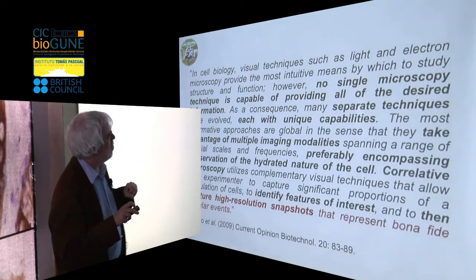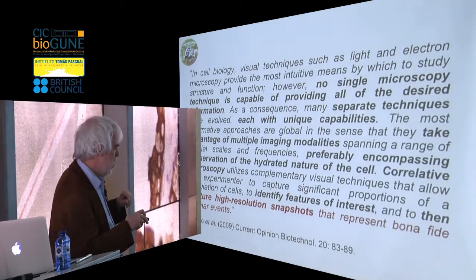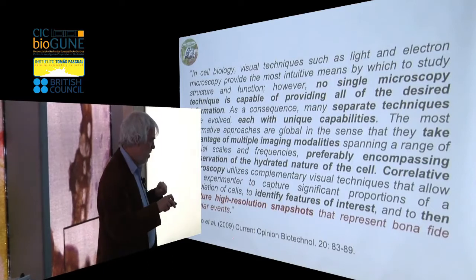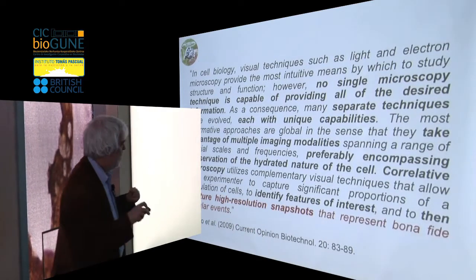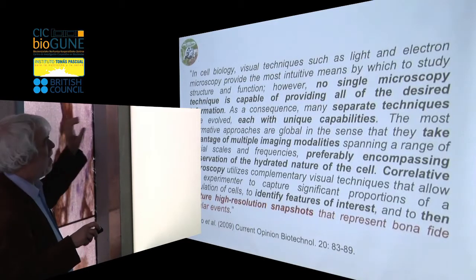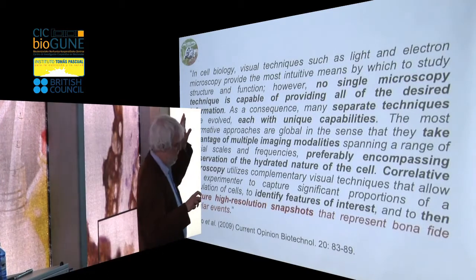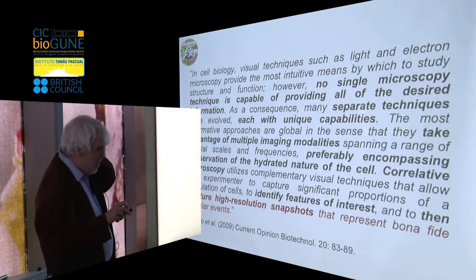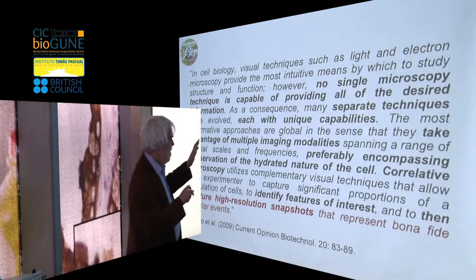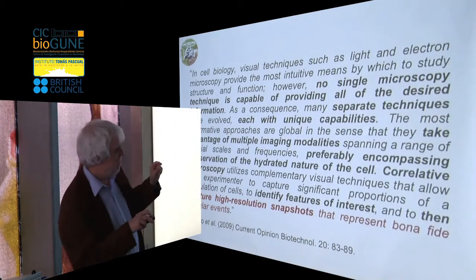This again is not my work. This is just a little quote from a review by Jürgen Plitzko from Martinsried, electron microscopist. You don't need to read the whole thing, but this is talking now about correlative techniques in microscopy. And it's common sense, okay? The idea is to capture high-resolution snapshots that represent bona fide cellular events. And this is not as trivial as it sounds.